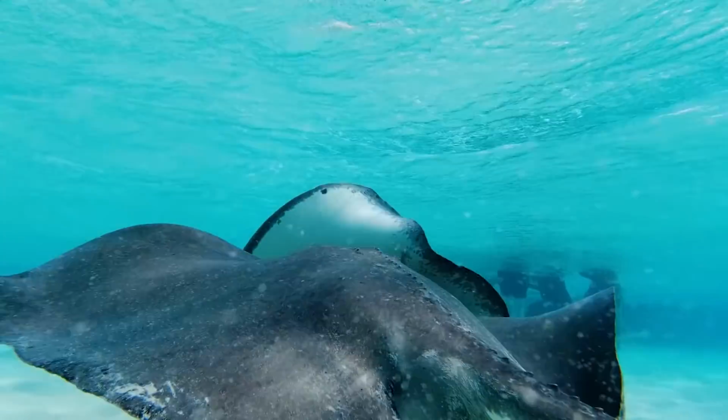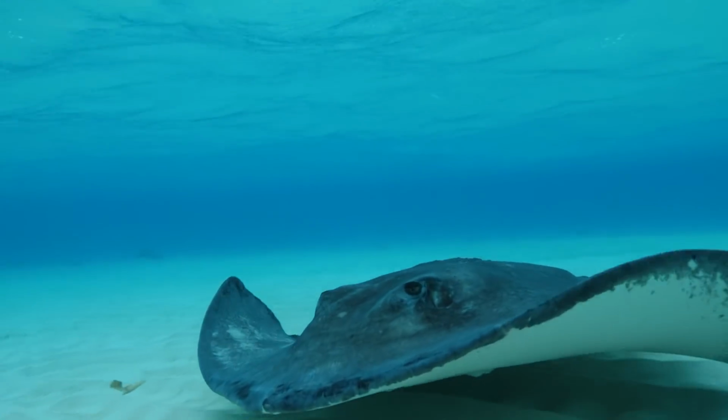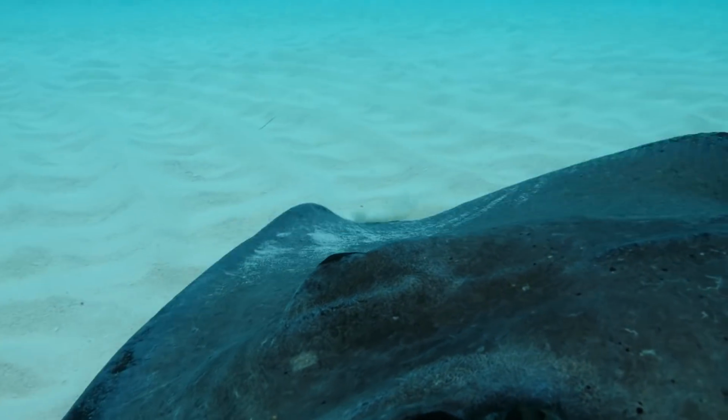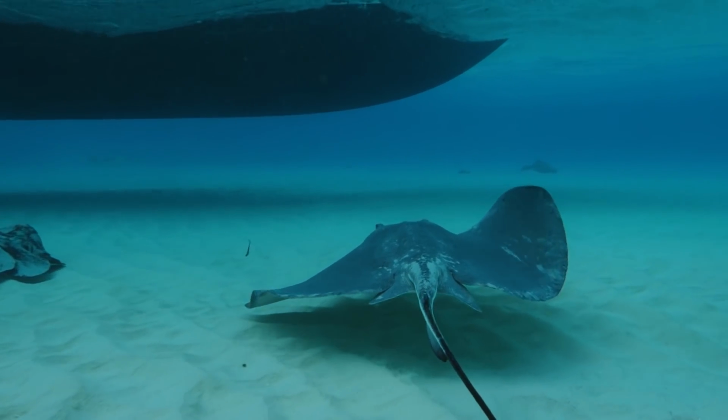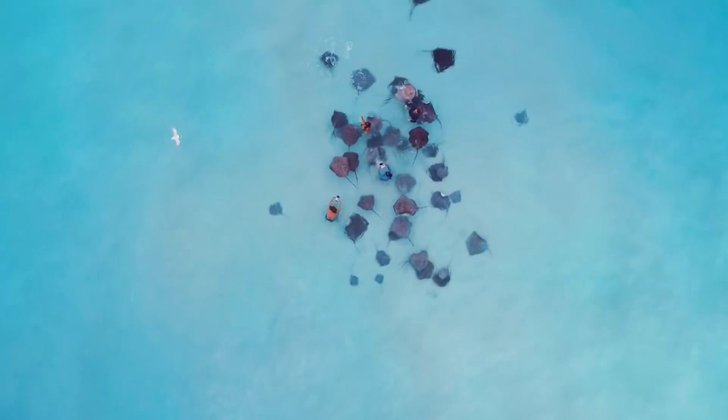But the good thing about the Cayman Islands is that even when it's very rough and windy, the water's still clear in most places. So even though it was very stirred up for the Cayman Islands, it was still plenty clear enough for us to have a good time, swim with the stingrays, and get some decent footage out of it.